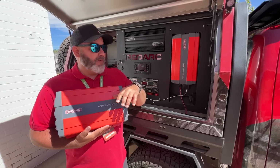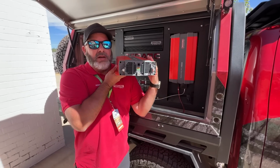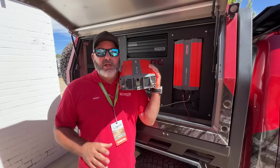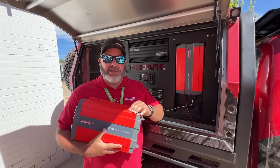And if you already have a Redarc system and a Manager 30, hey, there's our little friend Cambos right on the end. We're going to be able to talk to the whole system through the inverter. So go check them out. Coming at the end of June. Thank you for supporting Redarc products. We'll talk to you soon.